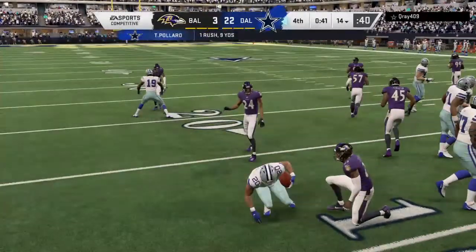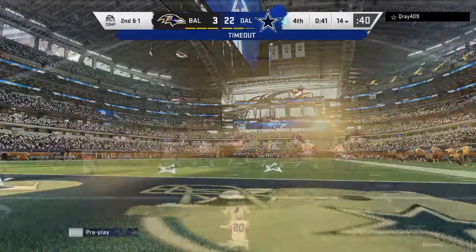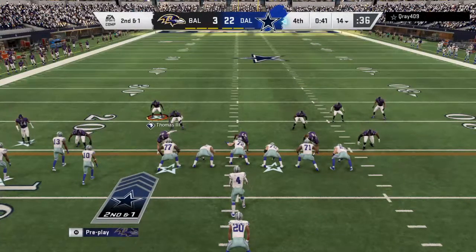Now the Cowboys are going to burn the first of their timeouts. It's just their first. They've got 2 more to use here in the final stages.